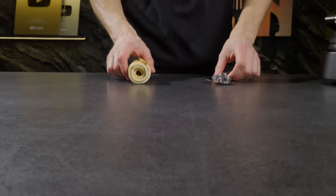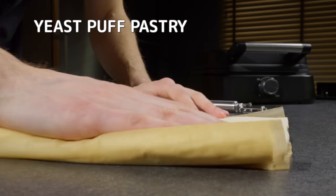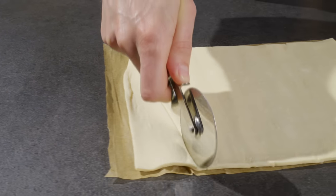The second recipe will be croissants in a waffle maker, but I'm going to make two versions, savory and sweet.